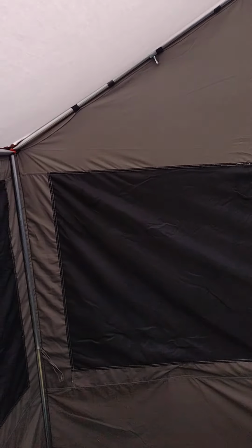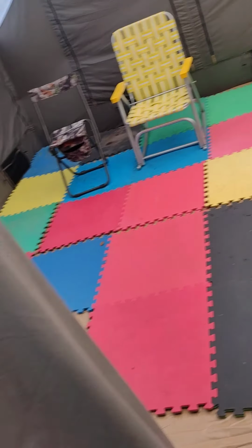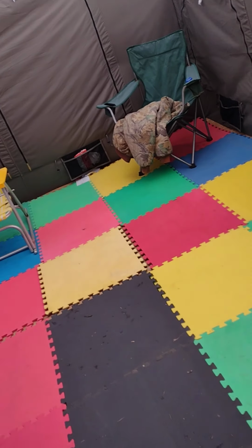And I like cold weather camping. And I can already tell you, brother, this beats anything that you're going to get that's nylon or polypropylene or whatever else you want to come up with. This is just phenomenal. It's 12 by 12 in the main tent, and we can seal that completely from the enclosure.